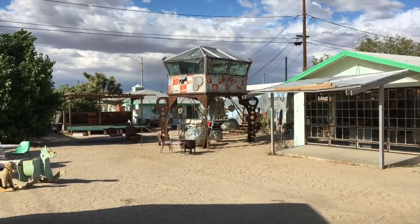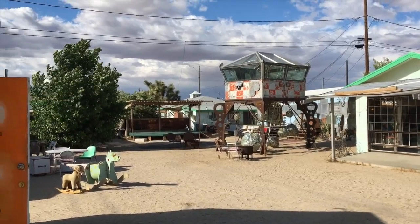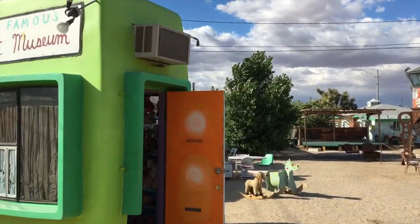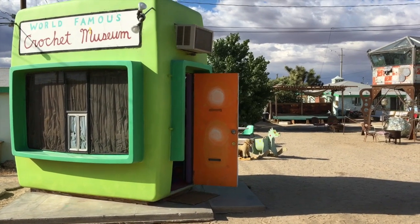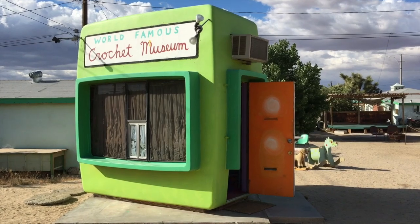Here we are. So if you want to find this, it's next to the world famous Crochet Museum, which is a highlighted feature on atlasobscura.com, which I've seen before. But the treehouse, like, I don't know, alien Ada Walker kind of thing, is certainly new.